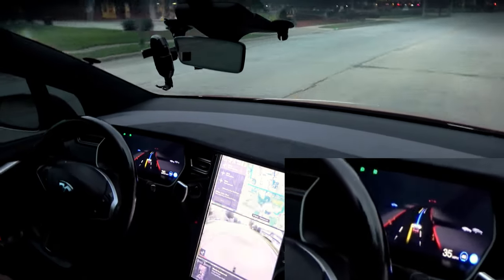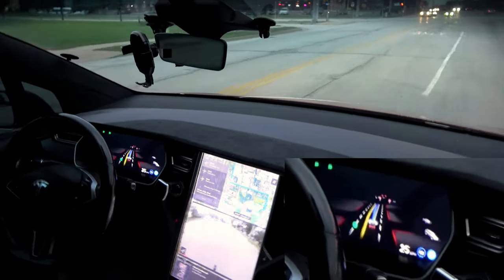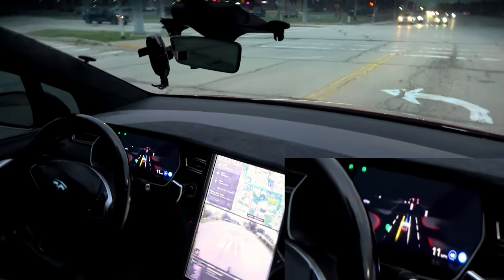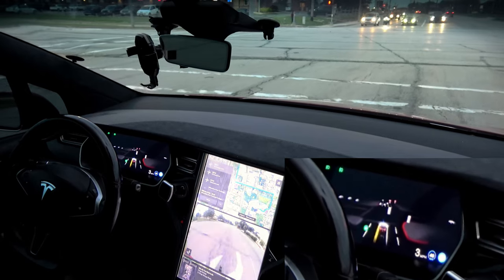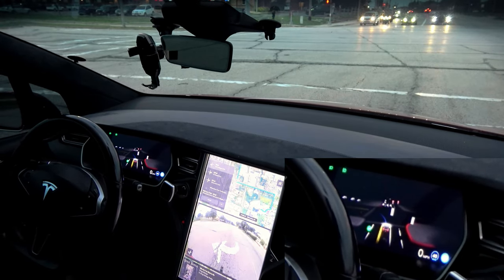Alright, now we should be taking a left turn here. Kind of cut over the lane line, which is very faint. Alright. Coming to a stop. The visualization got a little choppy, but it's evened out now. So far it's doing a good job seeing what's coming. We should have a green light in 3, 2, 1. Alright, we got green light.